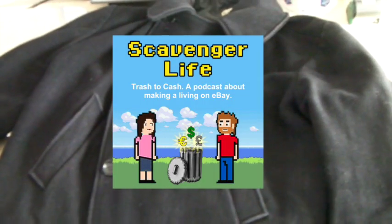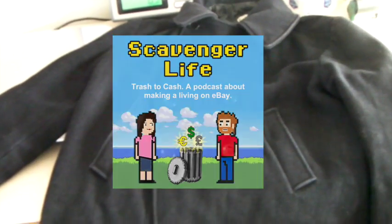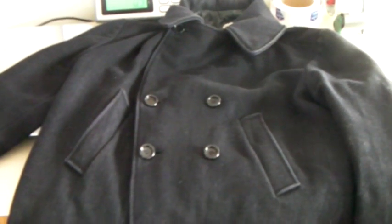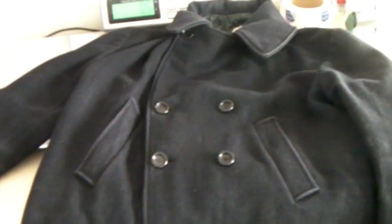Now this is a nice wool pea coat that I got just the other day at the thrift store. We bought it in bulk, so it was probably, I don't know, 50 cents. And I listed it yesterday and it sold overnight for $65. Now if it were in pristine condition, I would put a much higher price on it, like $150, $200.